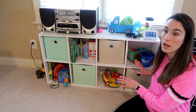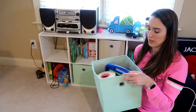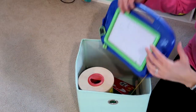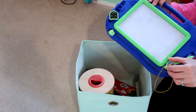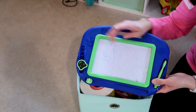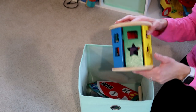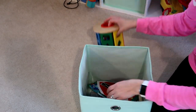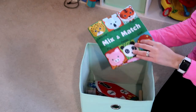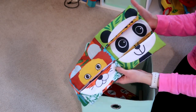So let's get into the bins here. We'll start off with this first bin, which is kind of like my puzzles miscellaneous bin. So in here I have his Magna Doodle, where he can draw and create different designs. He likes when mommy draws shapes, things like that. I have in here Melissa and Doug match and roll shape sorter that he loves to play with. I got this book, the mix and match book. So he likes to try and get all of the panda picture together and things like that.